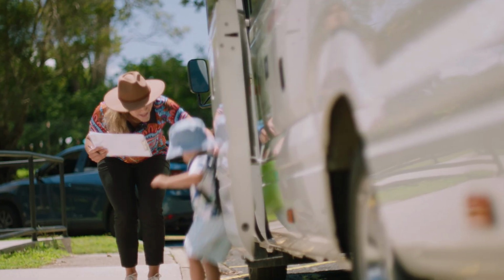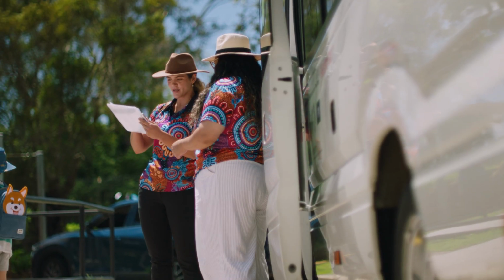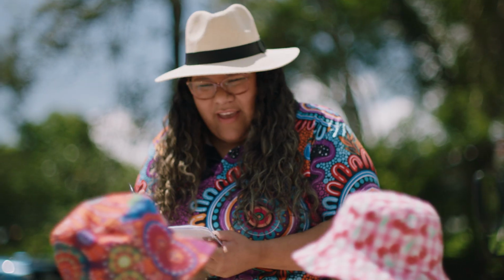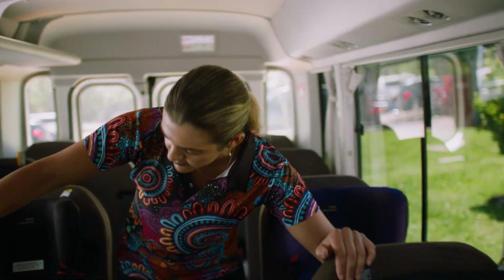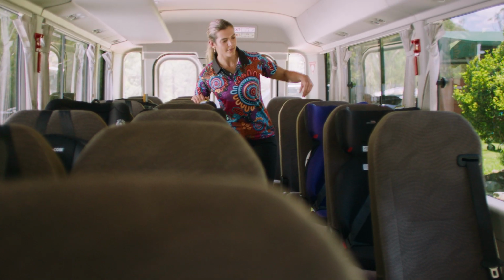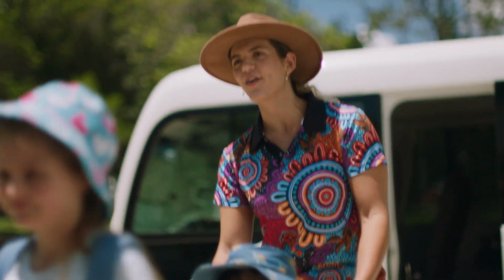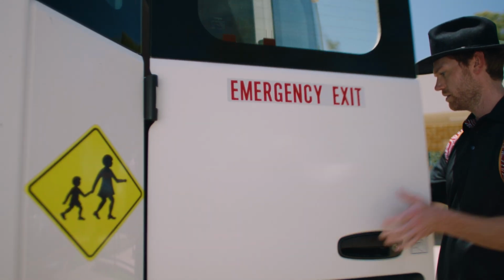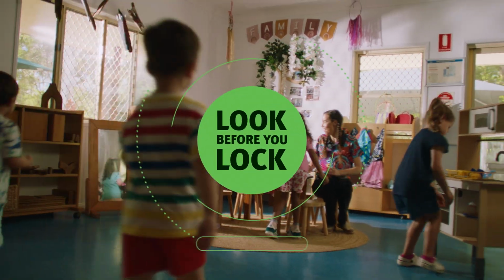The interior of the vehicle must be checked and the check documented after children have left to confirm no children remain. It's best practice to have a second person also check to make sure all children are accounted for, both when embarking and disembarking the vehicle. For the safety of all young Queenslanders, make this a habit. Look before you lock.